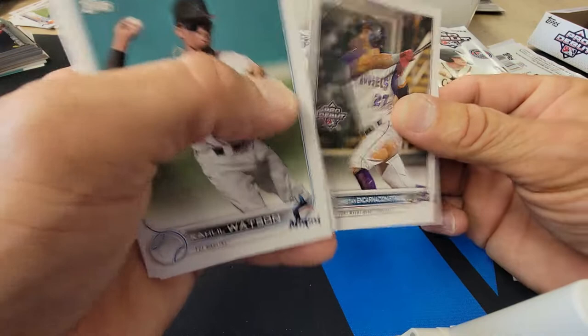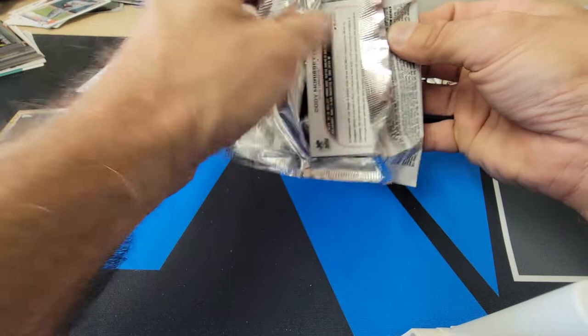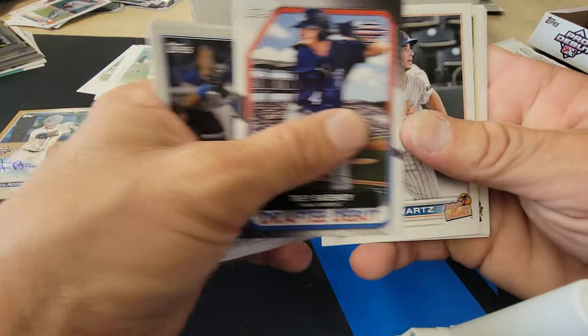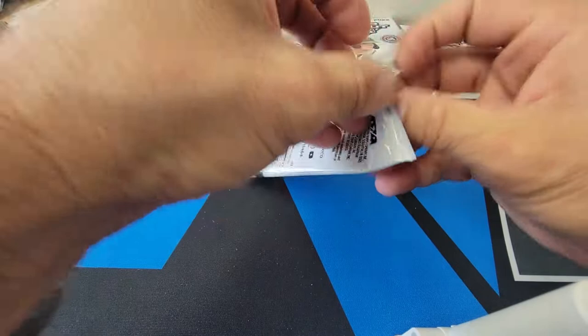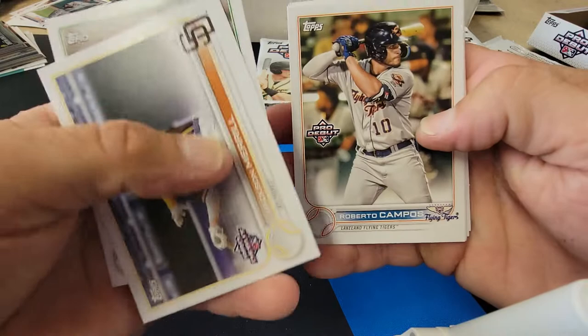Hold on, excuse me. Pack number three. Pedro Leon. Trey Sweeney, Drafty Debut, that's a good one right there. Luis Angel Acuña, that's Ronald Acuña Jr.'s brother. Henry Davis is a good one, and this one is a Jackson Merle. I saw him play in Lake Elsinore.